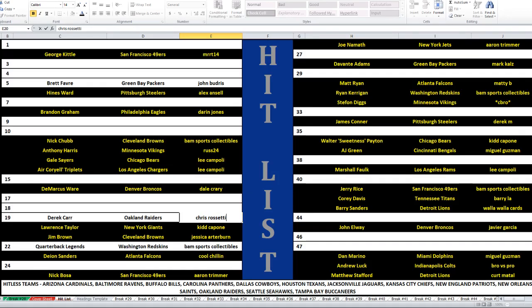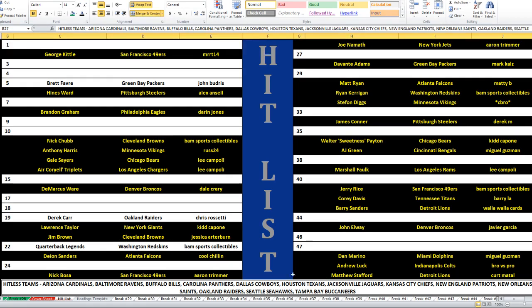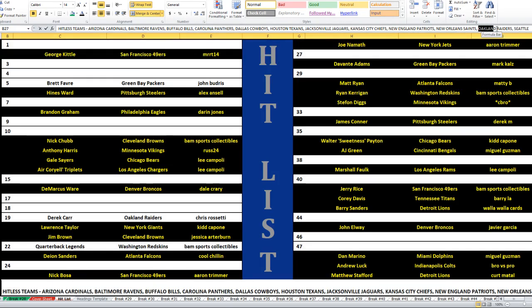Boom, got it. Yeah, so tonight has yielded the quarterback legends hit, the Brett Favre, and Derek Carr. So just to really analyze that for a quick second, we have broken three photos tonight. We have yielded seven quarterback autos in those three photos. Wrap your head around that for a quick second. Oakland is hitless no longer.